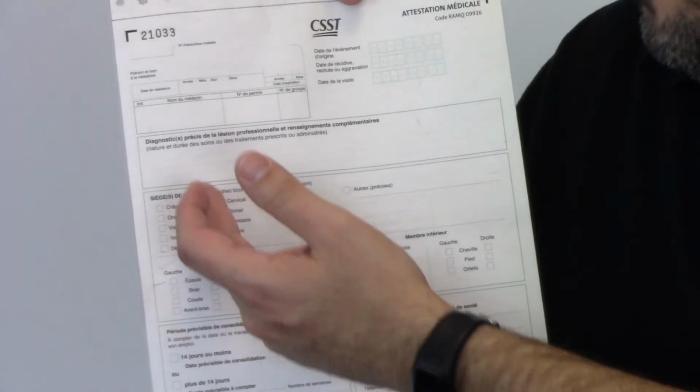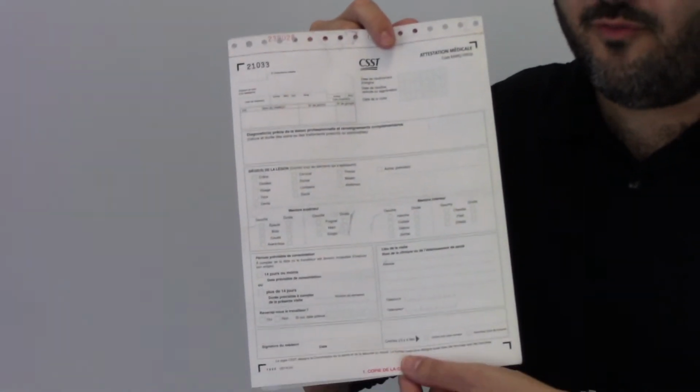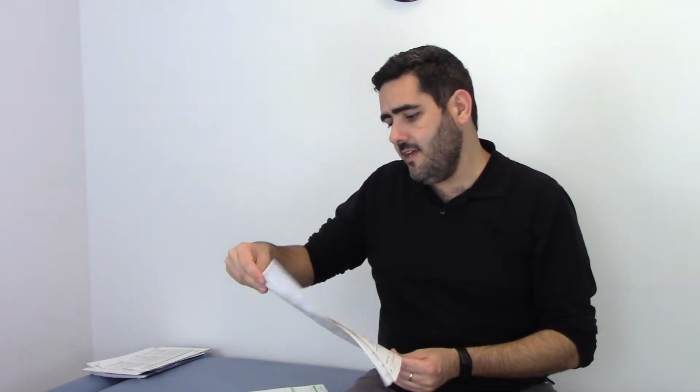It's written where you got injured, the date of your injury, essential details about your injury. It is very, very important that you fill in this form the first time that you see the doctor. Make sure that you go to him with this form in hand. And then you give one copy to your employer, one copy to the CSST, and one copy for your own records.